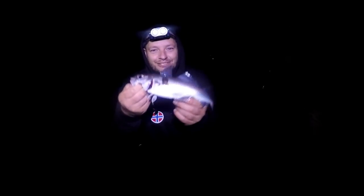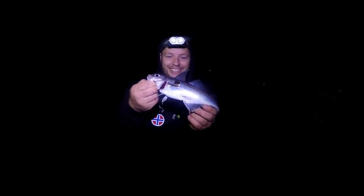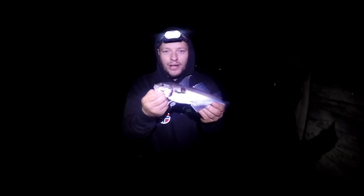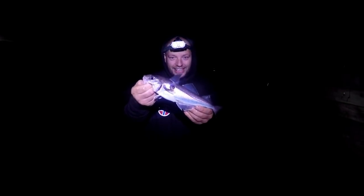Well, boys, take a look at that. First cast, first fish, tiny little baby haddock, but I don't care. That's my first Norwegian fish. And what a stunning little fish it is, hey? We can get a few more a little bit bigger than that. I know Frankie wants a few on the lures. What a little stunner, eh?